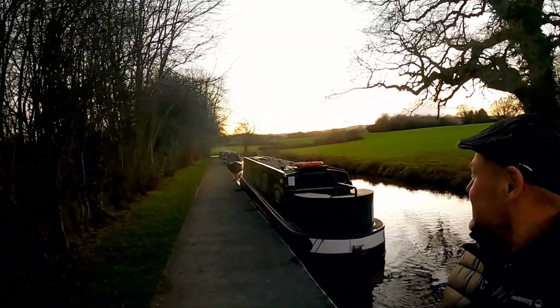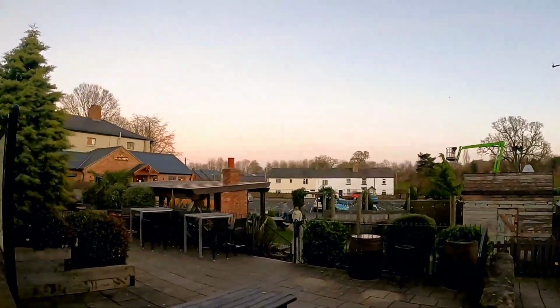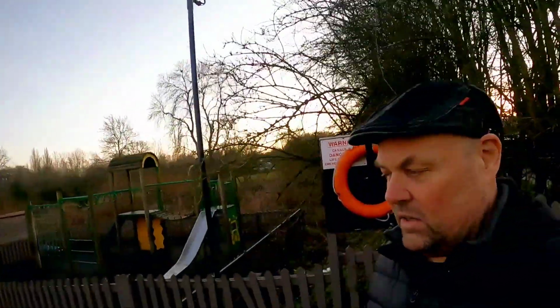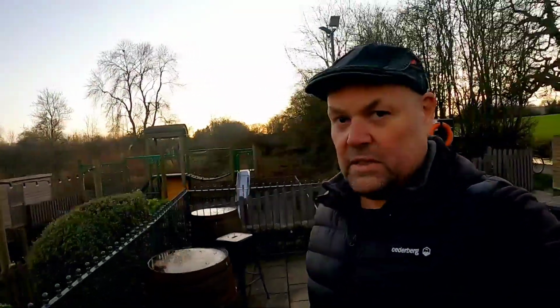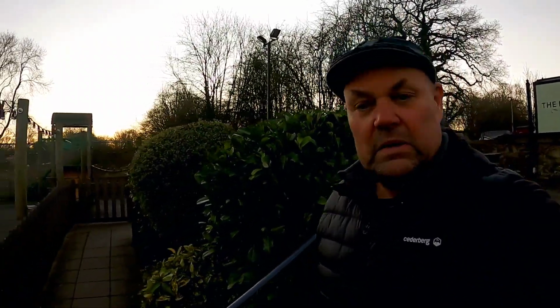Okay guys, well we've just pulled in. It's our first night of having the narrowboat. This is the stop. It's called the Poachers. It's the first pub on the canal since we left Trevor, which is the station where all of the boats are kept here.